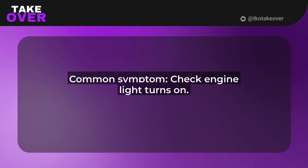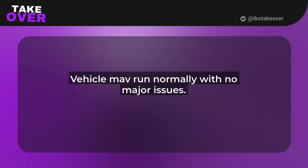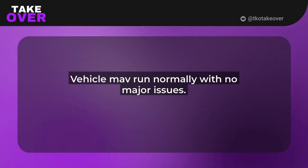First off, what does P1000 mean? It's an OBD2 diagnostic trouble code that indicates your vehicle's onboard computer hasn't completed its drive cycle tests. This often happens after a battery replacement, a system reset, or even a software update. Essentially, it's your car's way of saying, hey, I need to run some checks to make sure everything's okay.